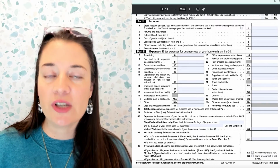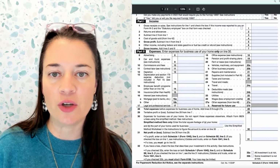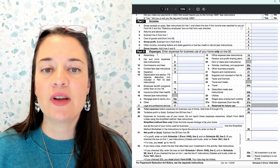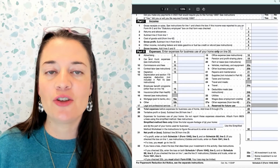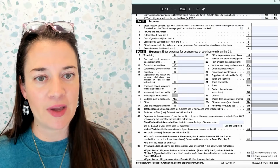If you aren't recording those expenses throughout the year, you lose out on lowering your revenue, which means you will pay a lot more in taxes come April 15th. So get familiar with this section so you know what types of expenses you get to deduct for your business at the end of the year so that you can track them month to month throughout the year.